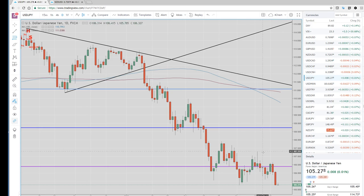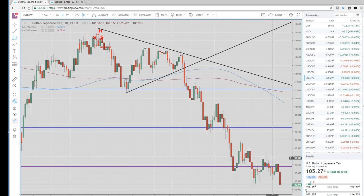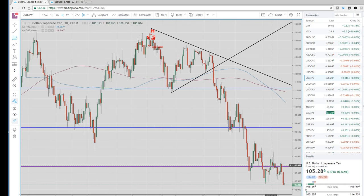Here's a dollar yen daily chart. This level here is extremely important. The lowest daily close that we've seen for this move down this year has been 105.75. We got a new low daily close today, closed right on the lows, right as Asia's opening. There was some barrier protection here, supposedly at 105.25, and then more at 105 the figure.